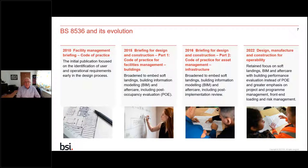I think the main prompt for this was that there was generally dissatisfaction with a number of projects, I wouldn't like to say any more than that, where the expectations and indeed the requirements were not realised once the facility was handed over. So the focus is very much on briefing. How can we get operational needs and requirements into the design so that there are no unpleasant surprises when we get into operation and use? We felt that that was a concept which was in need of elaboration.